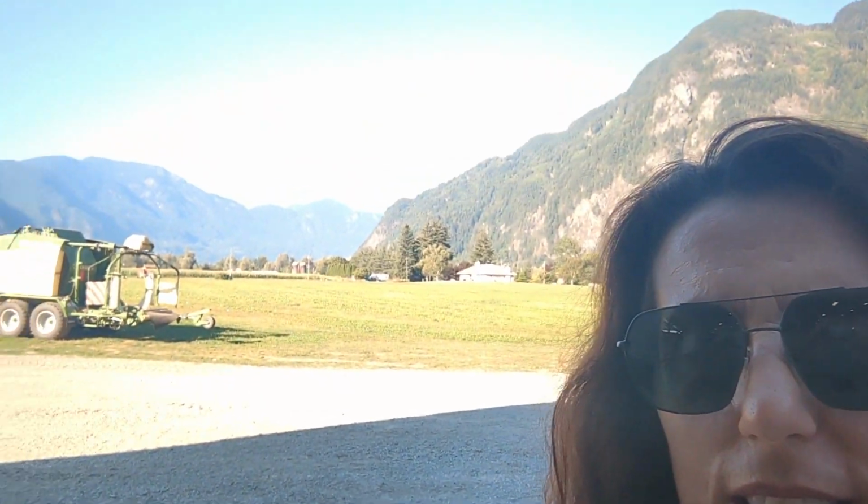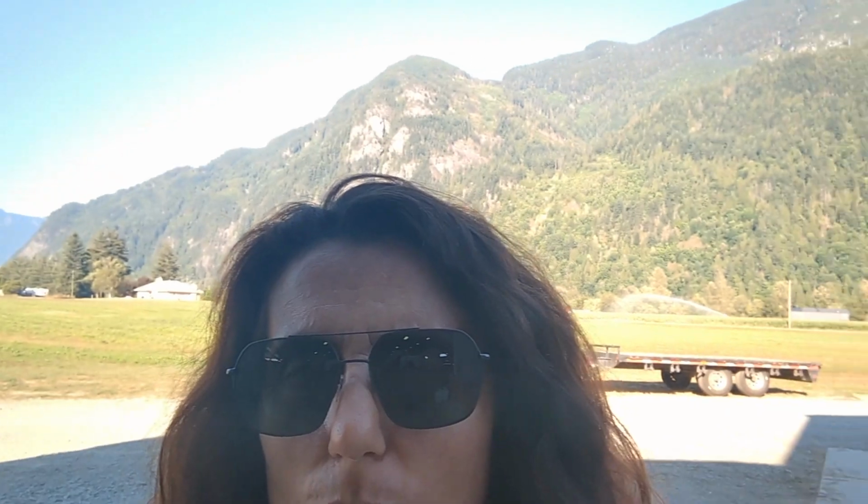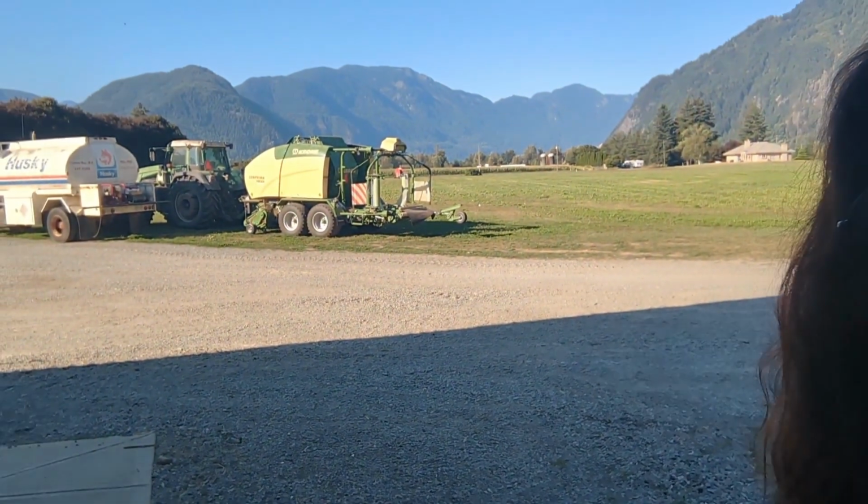Today I am in Chilliwack, BC at a dairy farm, and I just got to show you these really cute cows. And I mean, look at the view of this place. Look at that, nestled in the mountains of Chilliwack, just off Highway 1. It's just beautiful. Let's go for a walk and explore.